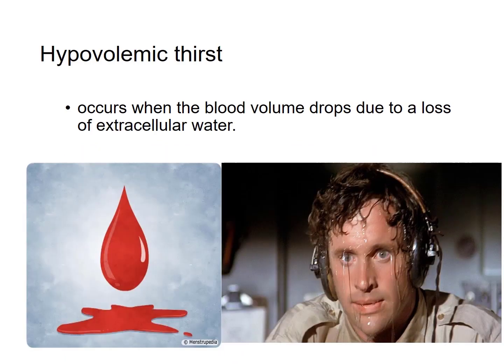When your body detects that your blood volume is low due to either blood loss or excessive sweating, this would trigger hypovolemic thirst. Hypovolemic thirst would lead to a desire to drink fluids. However, in the case of severe blood loss, it's possible that one would need IV replenishment of fluids in order to get back to normal to survive.